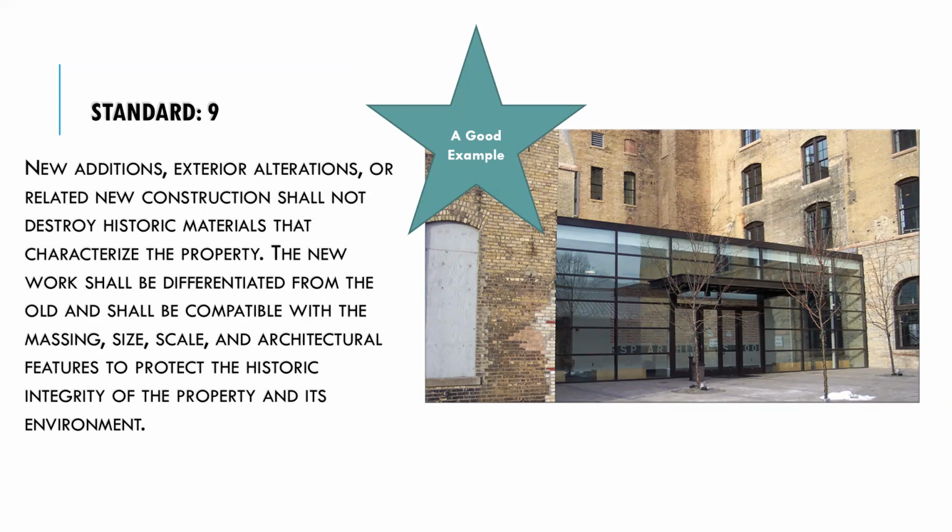So this is actually a good example here of an addition to a historic building, right? This is clearly an addition. Nobody's going to mistake this for part of the original building. We're not creating a false sense of history here. And the addition is not overwhelming the historic building, so it's compatible with it. So, a good example of an addition.